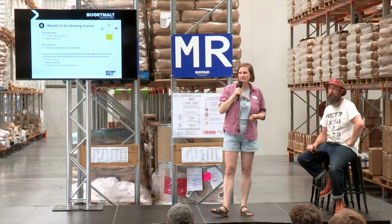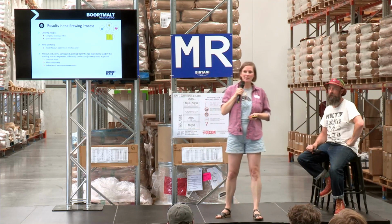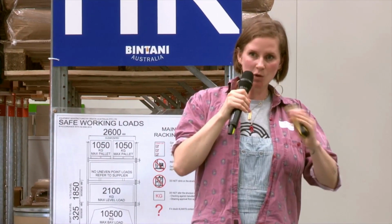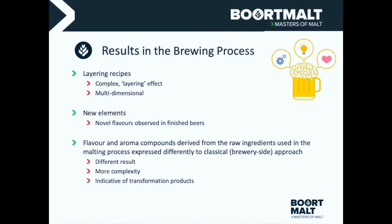And the answer is pretty straightforward, actually, and it is that the results are completely different. So with these aroma and flavor compounds being embedded into the endosperm of the barley, what we see is a more robust inherent flavoring, which is entangled into a complex malt matrix. So the feedback I've had and my experience is that brewers are able to layer their recipes with these malts. So I call it the layering effect. It's very multifaceted, multi-dimensioned beers.